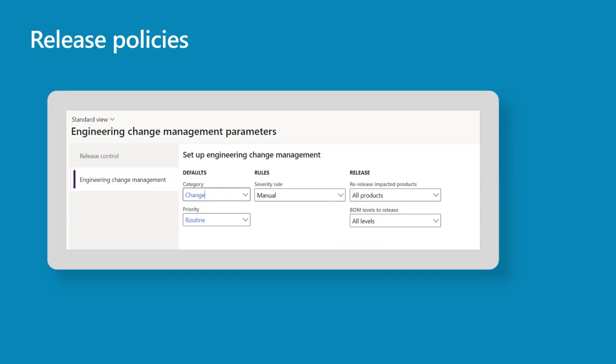There are two more parameters that need to be covered in the engineering change parameters for release products. The first one is re-release of impacted products. When you're releasing products through a change order, do you want all products to be proposed to be released or just the changed product? In our example, if you change any BOM component, would you want to release all components related to it or just the modified one?